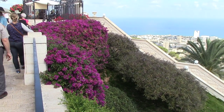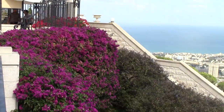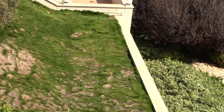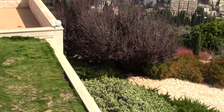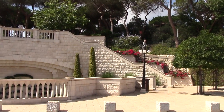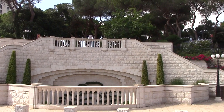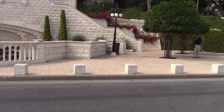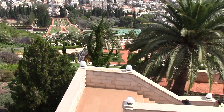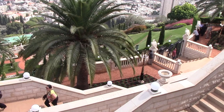Baha'i Gardens here in Haifa. Pretty. Beautiful. Absolutely beautiful.